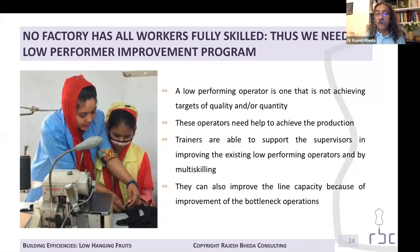Now, what is also important is any factory will have some amount of workers, maybe 20%, 30%, who are not able to achieve their target, where the management feels that their performance is low. So we have something called low performer improvement, LPI. The trainers that we train inside the factory are taught diagnostic tools where they'll be able to figure out which are the areas in the working of the trainee that need to be improved, and a worker or method improvement or a low performer improvement plan is implemented. In a couple of days' time, the performance of these operators goes up.